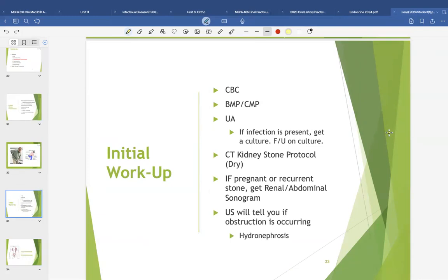The standard protocol for a kidney stone is a dry CT, no contrast. If they're pregnant or it's a recurrent stone, get a renal or abdominal sonogram rather than a CT. The ultrasound will tell you if there's an obstruction. You might see hydronephrosis, which is extra fluid around the kidneys.